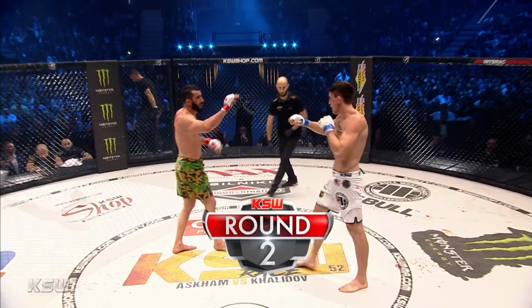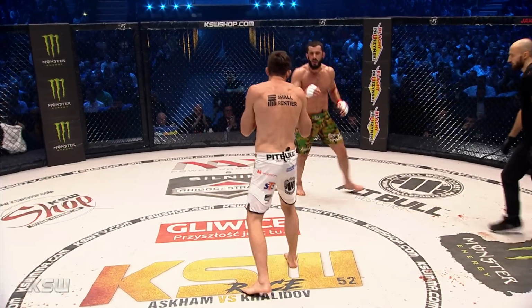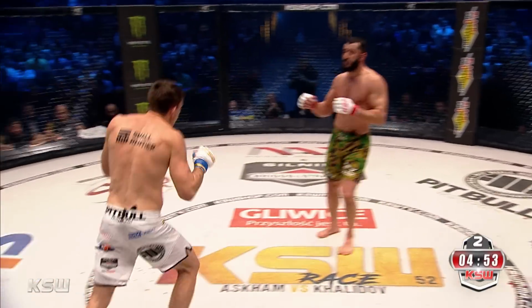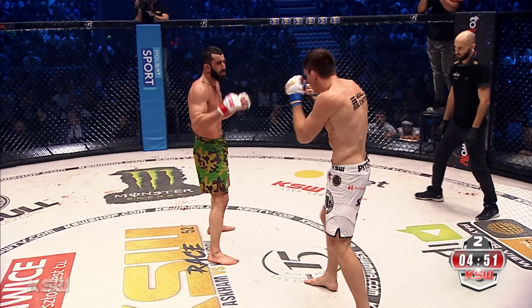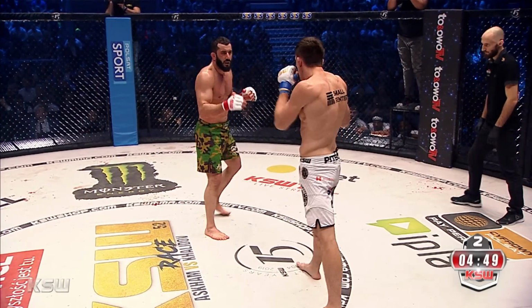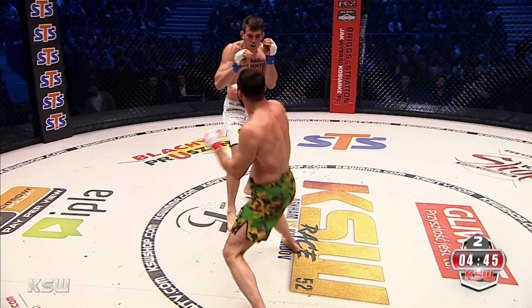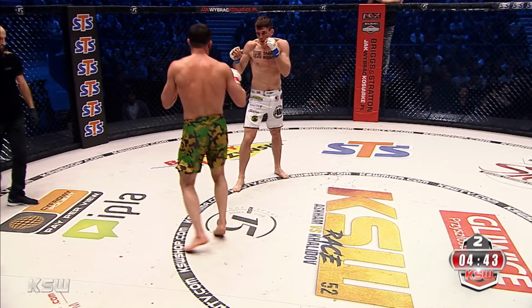No one quite knows which way it will go. And a legend in Poland, Mamed Khalidov, but then so is Askham. So let's see where this goes. Nice kick from Khalidov. It's interesting that he's choosing to stand southpaw here. He's good both ways.